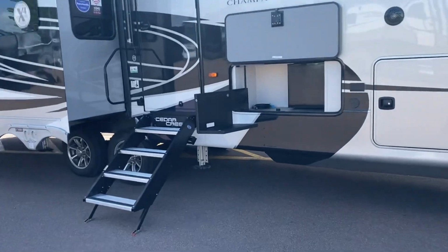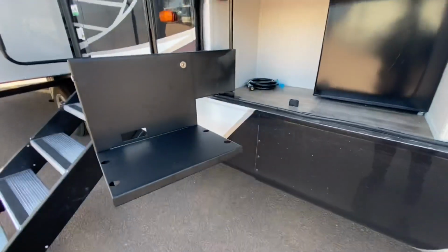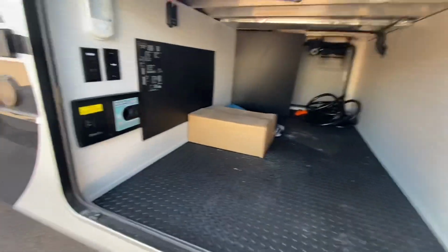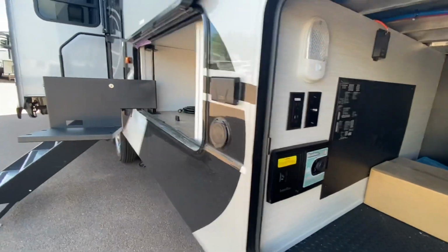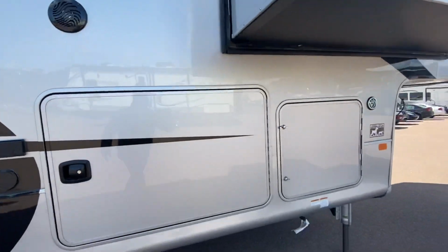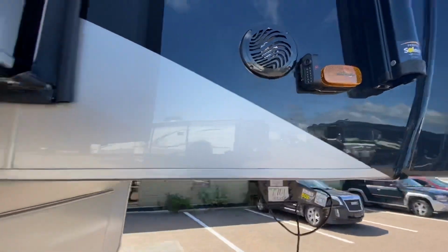Absolutely incredible. So we got a spot here for an outside fridge. Here you can put that burner. Look at the storage here. We got central vac, place to plug in a TV outside if you want to. We got outside speakers, that side, this side. Oh, look at that. That's a camera.